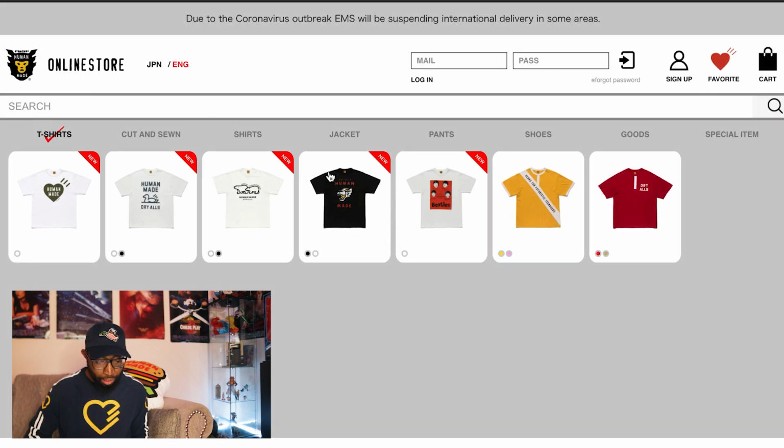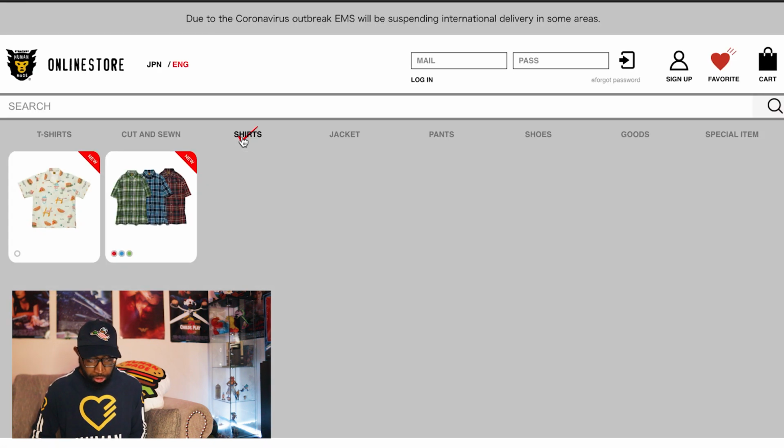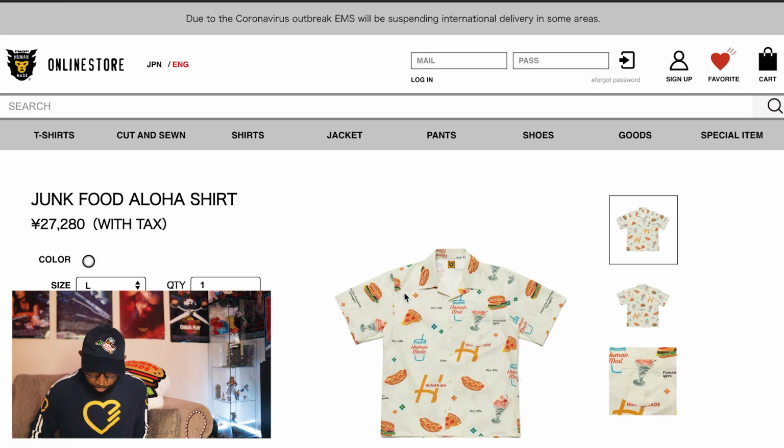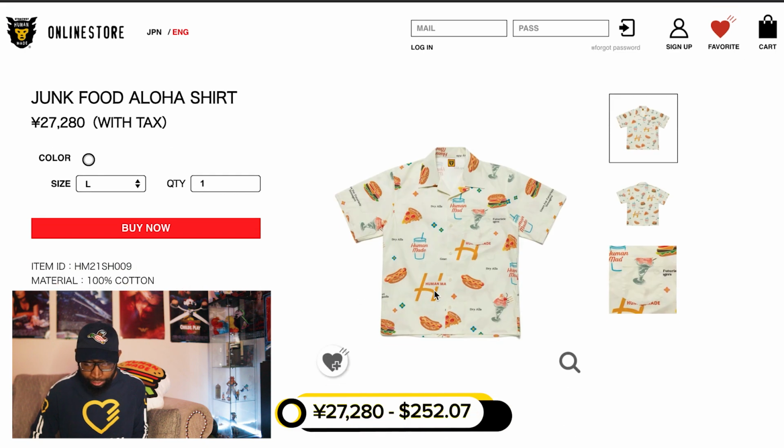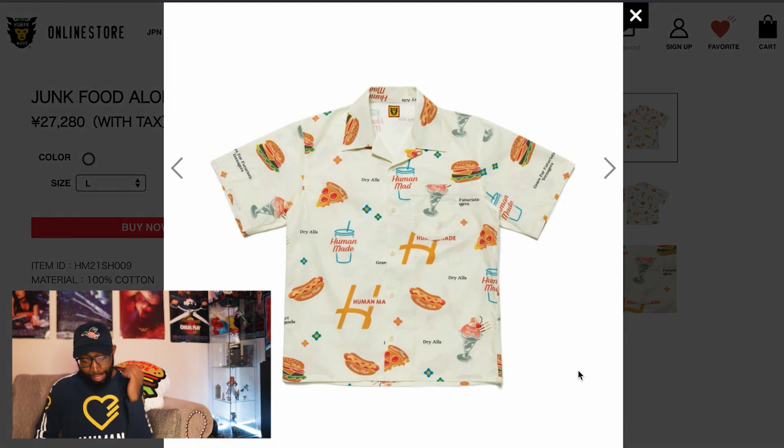So next, we already did that tee from last week. They didn't have anything for cut and sew. So for shirts, they came out with two button up shirts. This will be the first one, the junk food aloha shirt. And I really like this. I know I said I wouldn't really wear food and stuff like that, which I'm still sticking with at the moment. I know my mind may change later down the road. Again, I'm a hypocrite, we're human, we're not perfect.